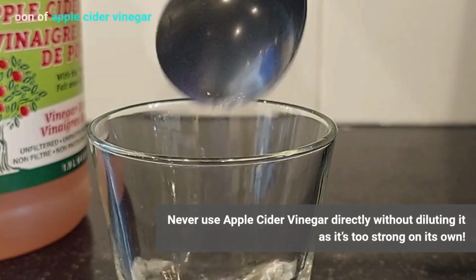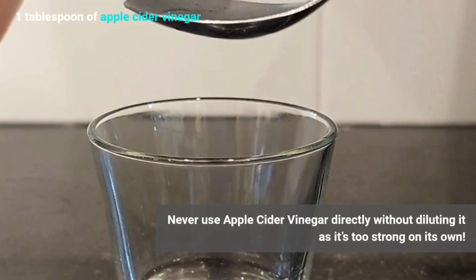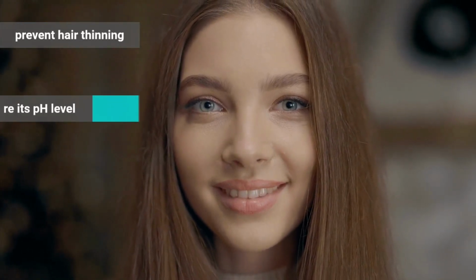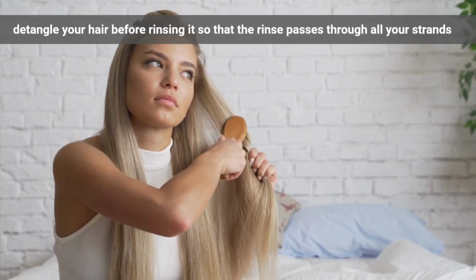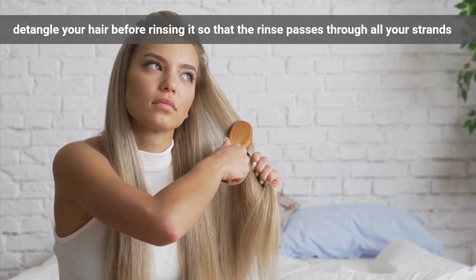We love 1 tablespoon of apple cider vinegar mixed with 4 tablespoons of clean water. It helps prevent hair thinning, so adding a shot of apple cider vinegar to your hair routine can restore its pH level, unclog pores, and stimulate hair growth. Make sure to detangle your hair before rinsing it so that the rinse passes through all your strands.